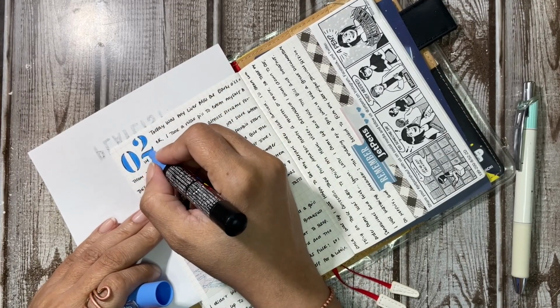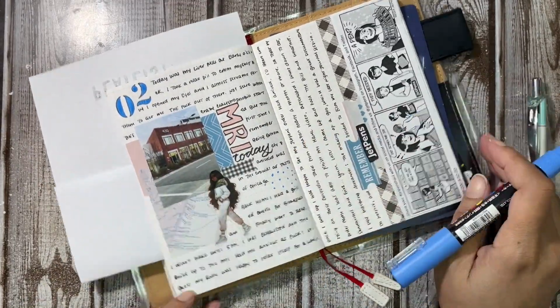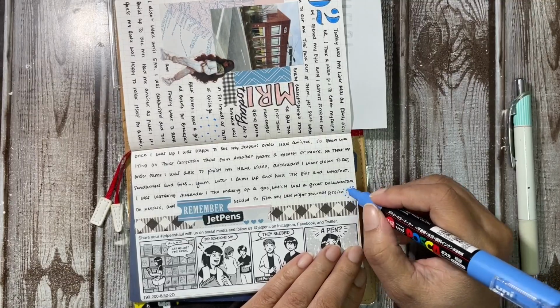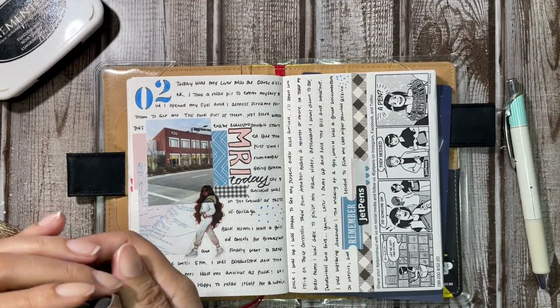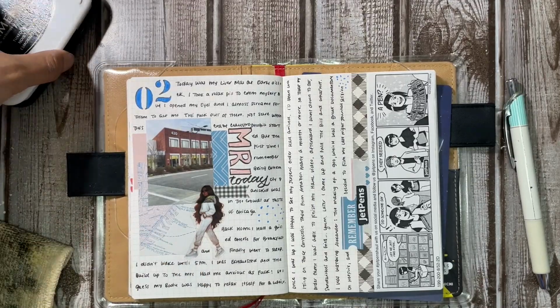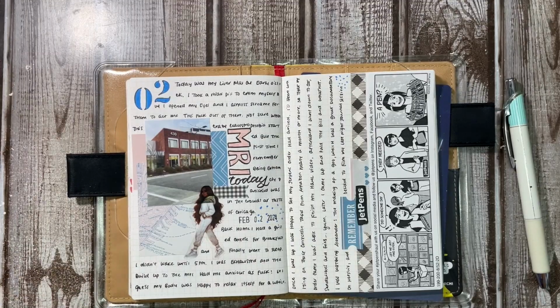And so once I'm done with that, I start filling in the dates with my Posca pen here, and very minimal color going on here. A lot of black and white, just minimal pink and blue, but it's simple. I like it, and then I will move on to the next page.